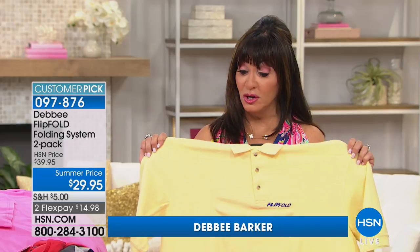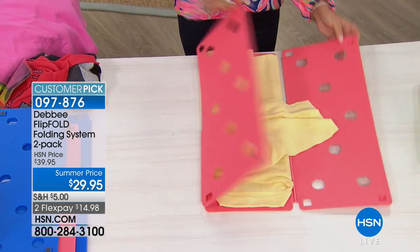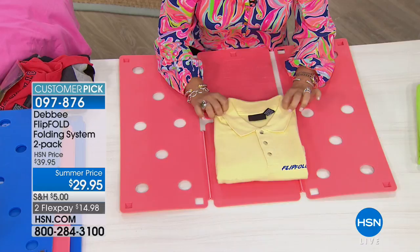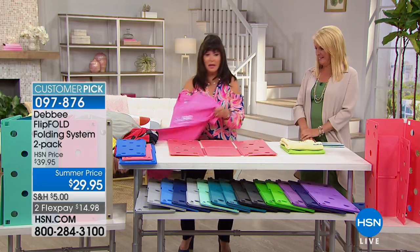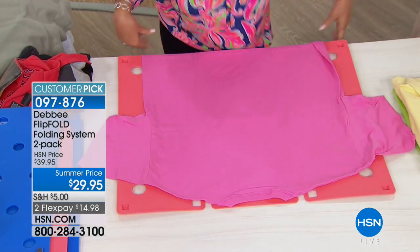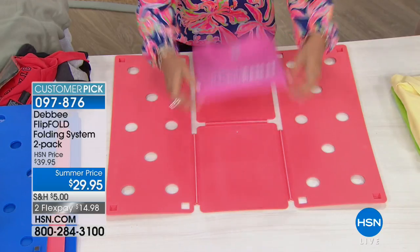What you do is you take your shirt, you lay it face down on the board, you fold the bottom of the shirt to the edge of the board and you simply flip, flip, flip, and fold. And in less than 5 seconds, you have a perfectly folded shirt. No matter what you're folding, no matter what size, small, medium, large, extra large, you could fold t-shirts, pants, pillows, towels are heavenly.